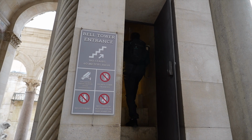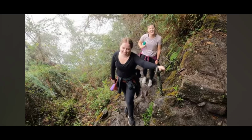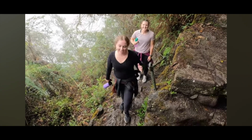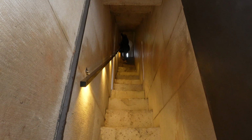We have to just show you the quick clip of Kelly talking about how many stairs she climbed at Machu Picchu, because we make fun of it every time we're climbing any stairs. Roll the clip, roll the clip. With the short legs, I'm taking twice as many steps as everybody else, and it's half my height. These are pretty tall, I'm not gonna lie.